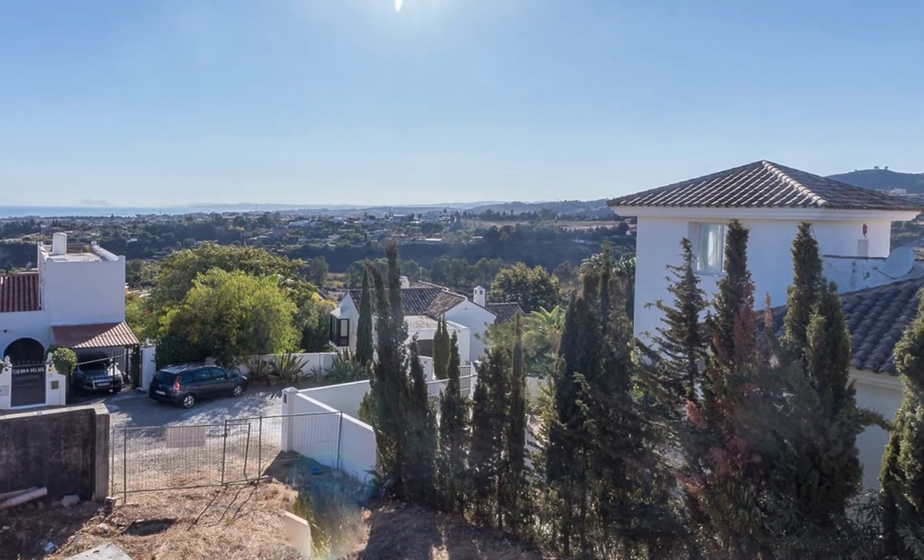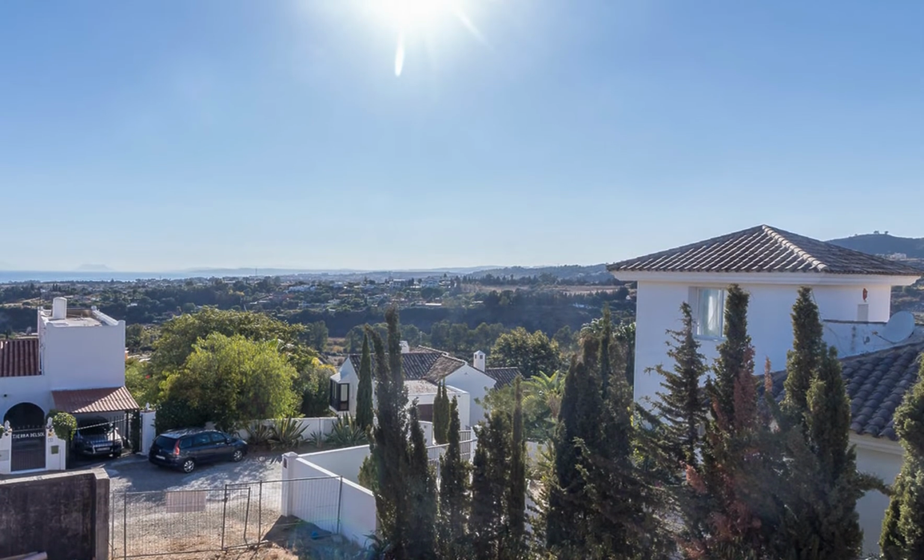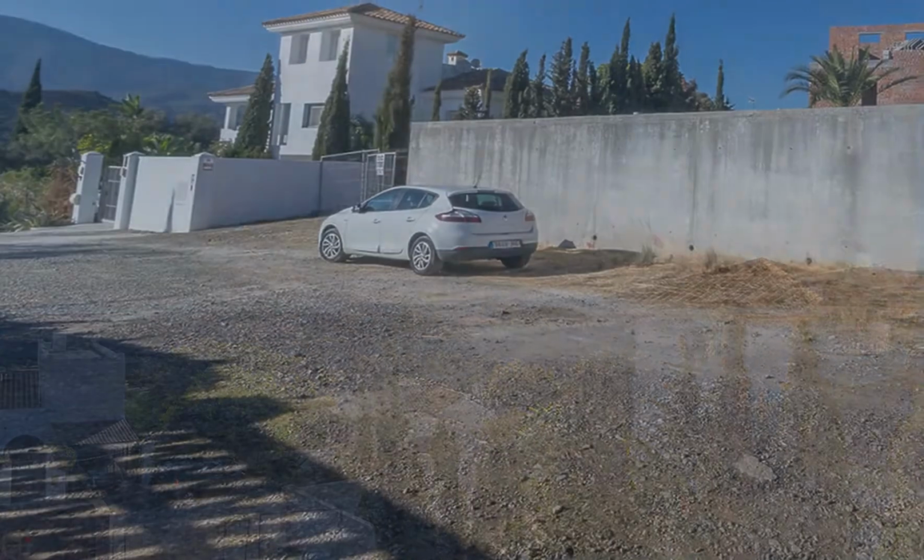There is a project for a villa with construction plans which is included in the sale. The building license is in process.